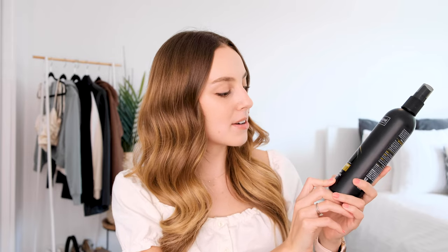Pretty much anybody can afford it, and it is really easy to find as well, which is amazing. The next product is one that probably everybody knows at this point. This is the Tresemme Hairspray Non-Aerosol Level 4. I really, really like this product as well. It does a great job of keeping my hair in place literally all day.